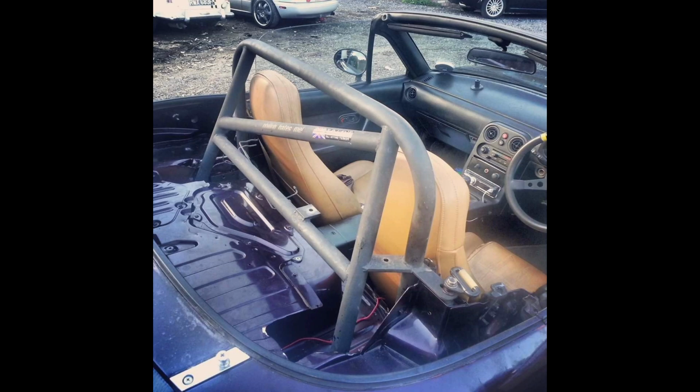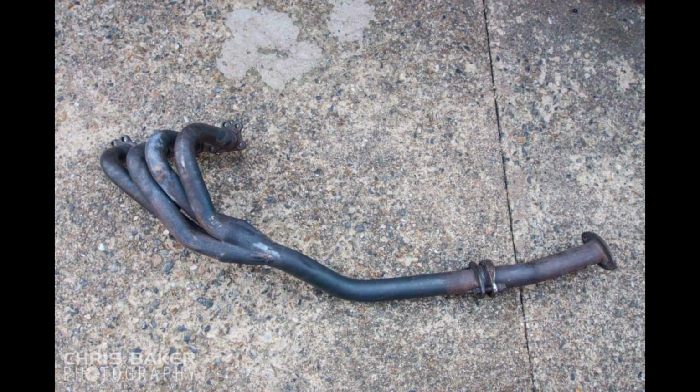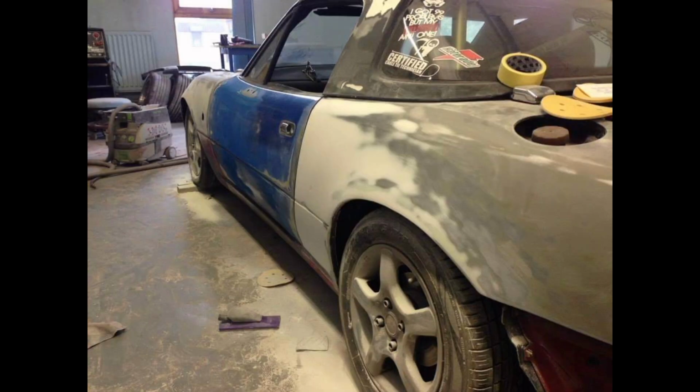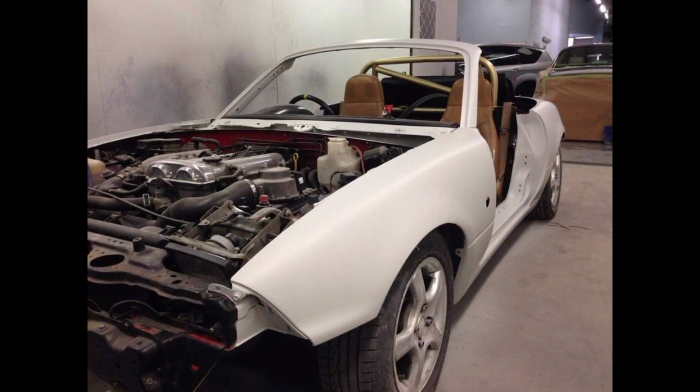While the insurance claim was going through, I carried on with the build, so I fitted the TR Lane half cage, as well as a MX5 Parts dual exit exhaust and a Fujitsu, I think that's how you pronounce it, manifold. The car went in for the insurance repair, and in the meantime I'd sold the turbo kit, and I spoke to the body shop and they were happy to do a full respray if I just paid the difference. So I ended up paying £500 and got a full respray.